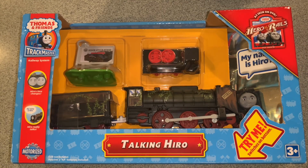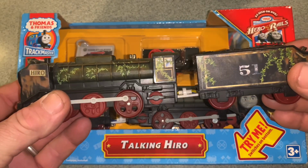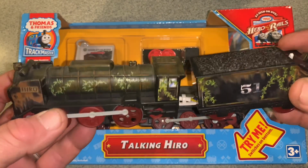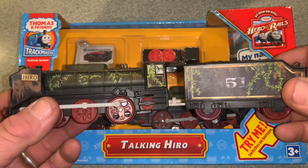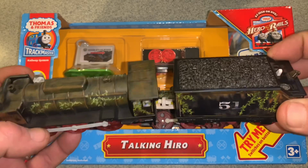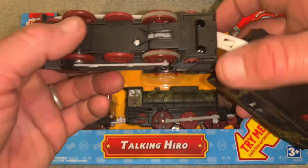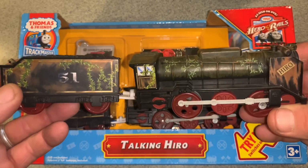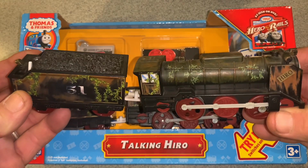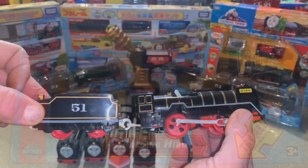Okay, so this gets some special attention. This is the HitToys Hiro of the Rails flip face talking version. And he's just super special. There's nothing really else like him. The attention to detail and all the extra appointments and stuff is just crazy awesome. So, it's my favorite for sure. So, anyway, that's him. This is the Tomy version.